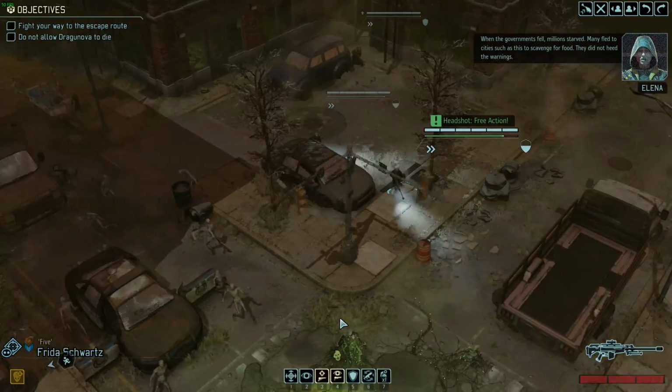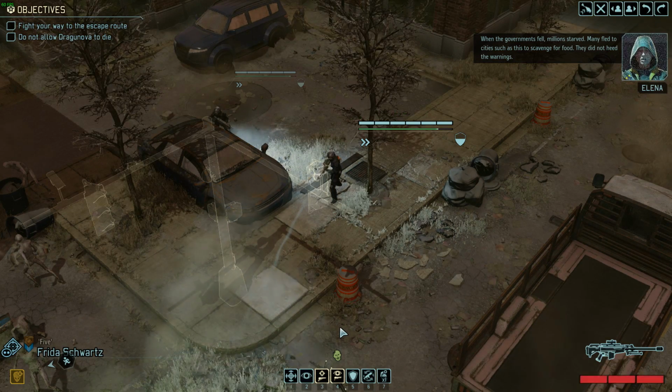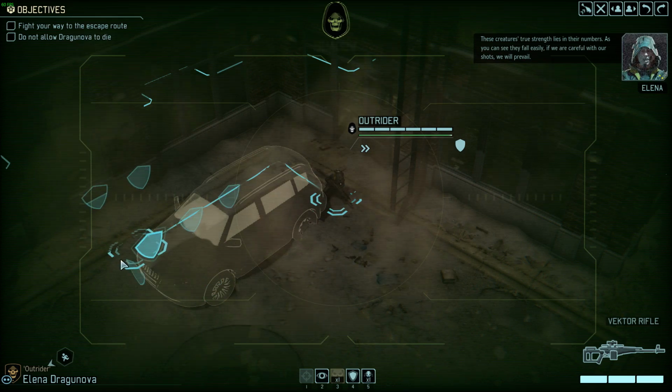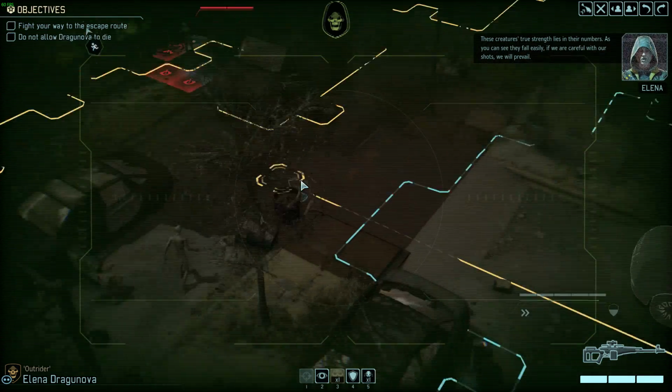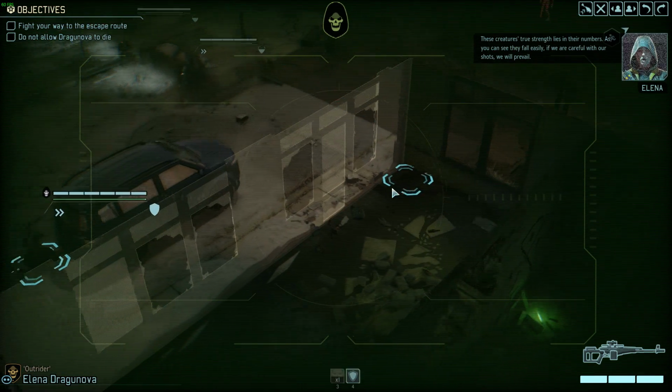When the governments fell, millions starved. Many fled to cities such as this to scavenge for food. They did not heed the warnings. These creatures' true strength lies in their numbers. As you can see, they fall easily. If we are careful with our shots, we will prevail.